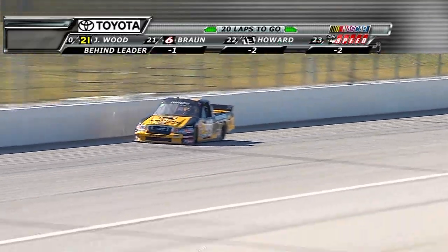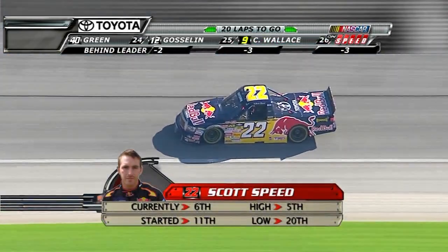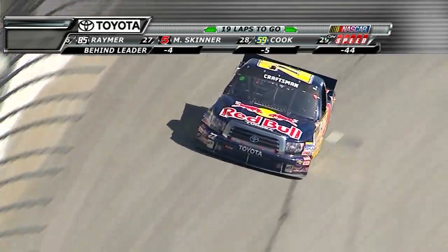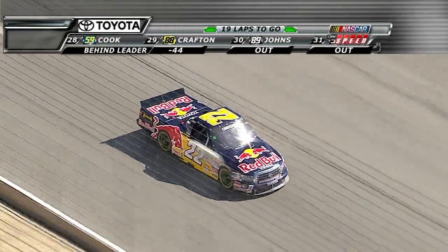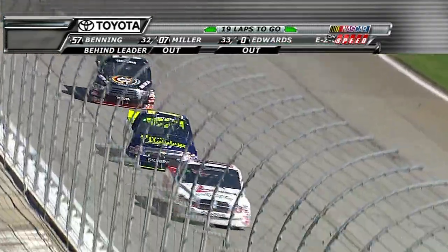Adam? Every young driver has his focus on 2 words, and that is track time. And young Scott Speed going to get plenty of it throughout the remainder of 2008, running both in the Truck Series and the Sprint Cup Series. Double dipping last week in his Cup debut, doing it again this weekend, and that track time paying off. Speed looking for another top 10 here today. It would be his 7th of '08, Ray.